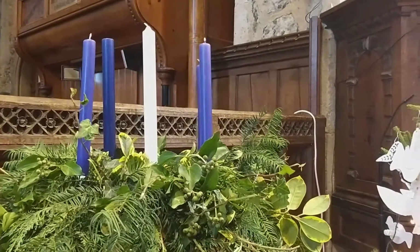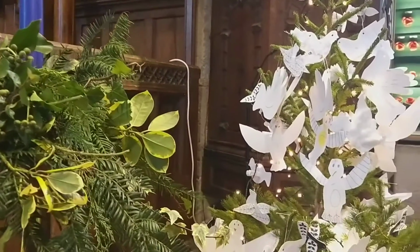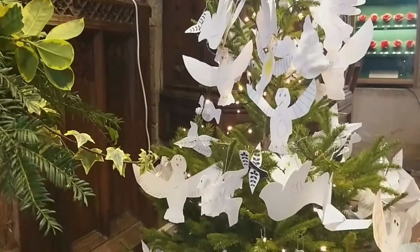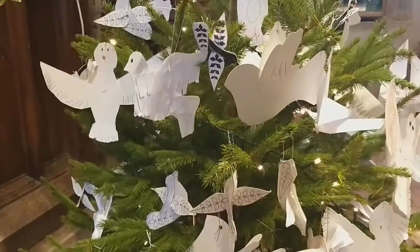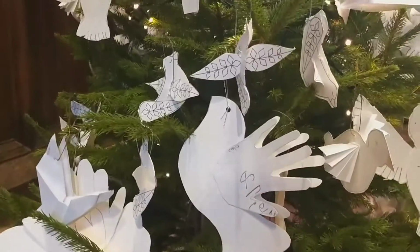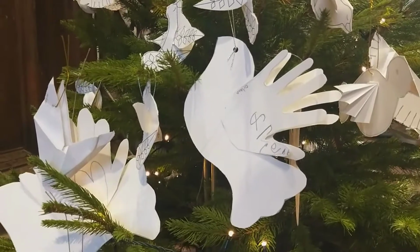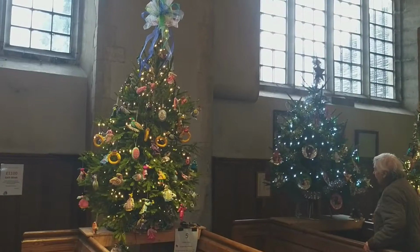And lovely to see the Advent crown in place with its 4 purple candles and the single white candle to be lit on Christmas Day. And sitting next to that is a paper crafted tree. Again, I think this must have been done by local school children, primary school children, tracing around their hands to create the wings of the dove.